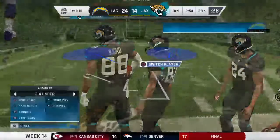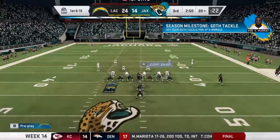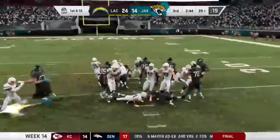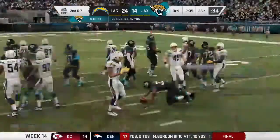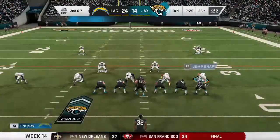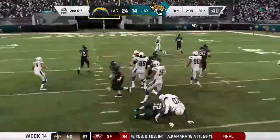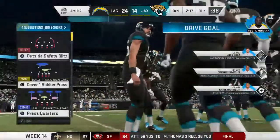Jags 18 yards, first down. So from Charger territory now, here's a 1st and 10 at the 39-yard line. On first down, they'll run with Hunt. Give him 3 on first down. It'll set up a 2nd and 7. They run again with Hunt, and he'll be close to a first down at the Chargers 31.